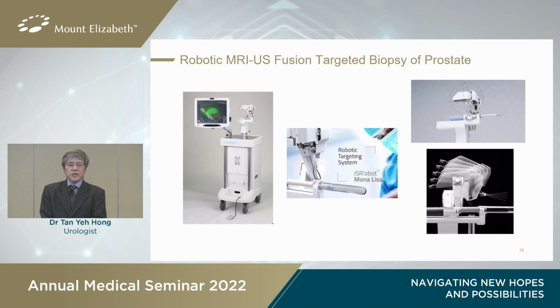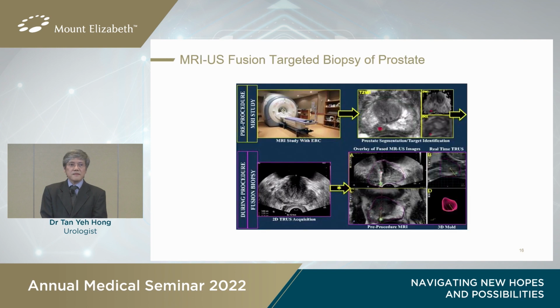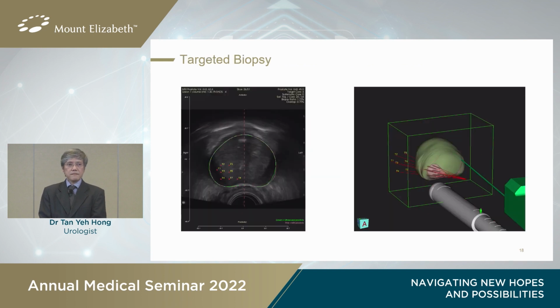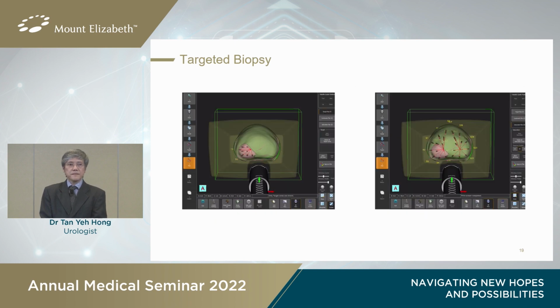With the introduction of MRIs, ultrasound fusions, and targeted biopsy using robots, this has eliminated or minimized the risk of missing a significant cancer. During the MRI ultrasound fusion, we use the MRI pictures and combine them with the intra-op real-time ultrasound, fusing the two images together, like in this picture. We can then do a targeted biopsy using the fusion image.